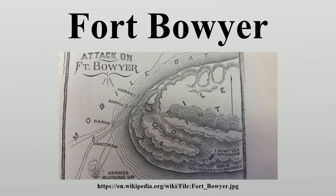Fort Bowyer was a short-lived earthen and stockade fortification that the United States Army erected in 1813 on Mobile Point, near the mouth of Mobile Bay in Baldwin County, Alabama. The British twice attacked the fort during the War of 1812.